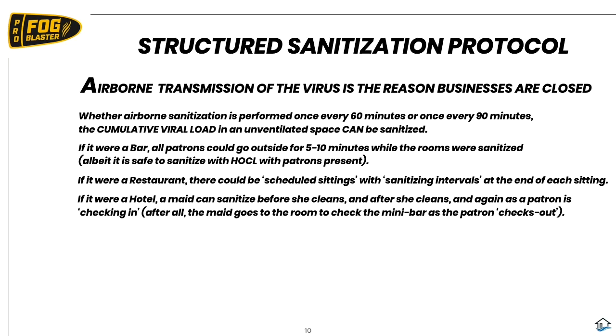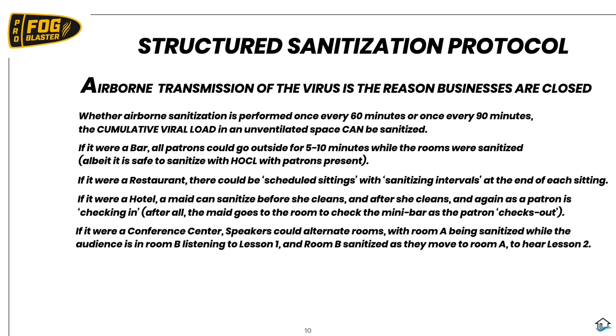I mean, after all, the maid goes to the room to check the minibar as the patron checks out. If it were a conference center, speakers could alternate rooms, with room A being sanitized while the audience is in room B listening to lesson one, and room B sanitized as they move to room A to hear lesson two. To learn more, click this link to thefogblaster.com/SSP.